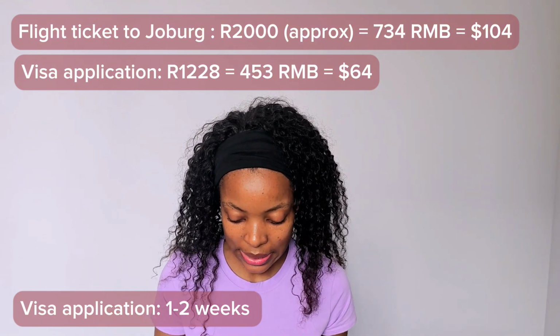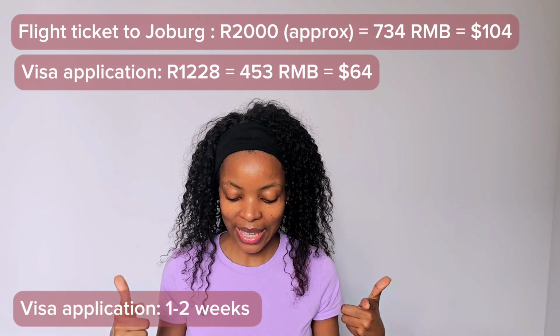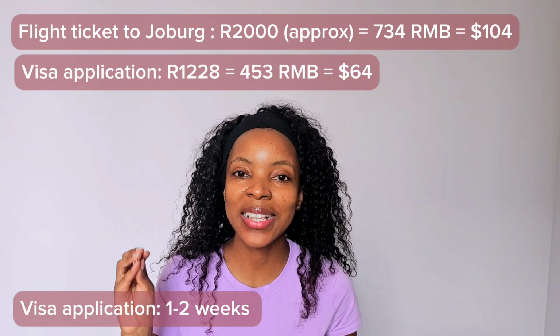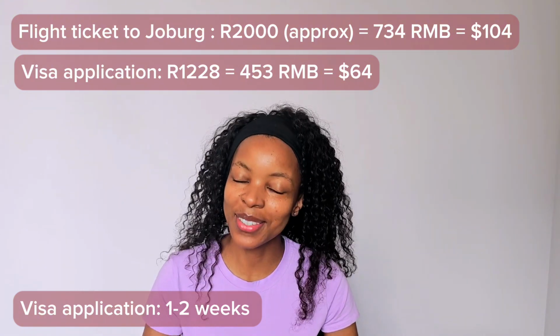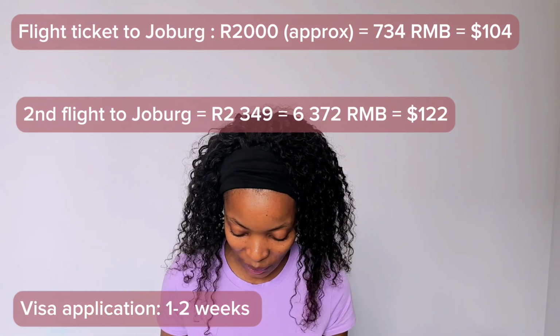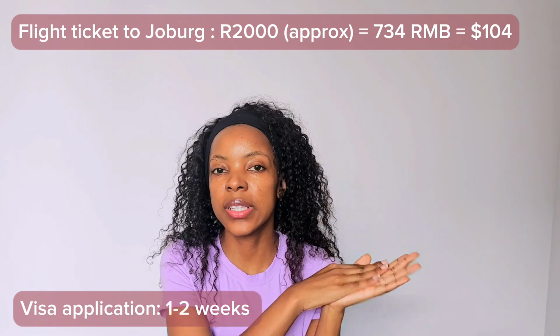So I did it, and then I had someone pick it up, and then I went back to Cape Town, and that's when I finally packed for not coming back to Cape Town anytime soon. And then I booked my second flight, which was also very, very last minute. That flight cost 2,349. Not only because it was last minute, but I also added extra baggage. Okay, cool. So now we can park our visa and flights over here.